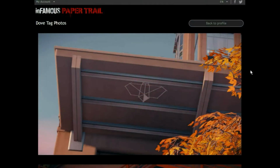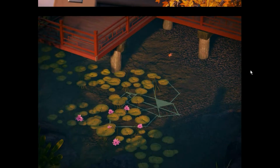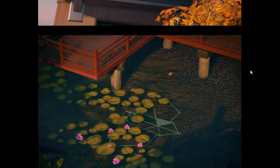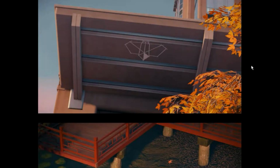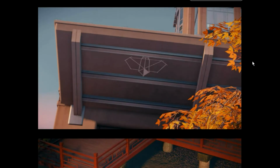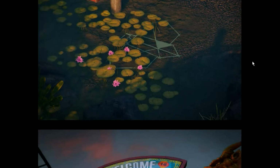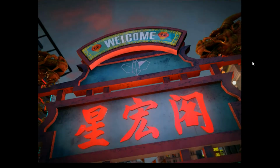Okay, let's take a look at the doves. Well, we've got all the photos. How the hell Delsin... because I don't think that... No, this definitely wasn't the order that I took the photos in. How the hell Delsin knows that this is supposed to be the order that it all goes in, I have absolutely no idea.